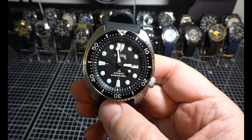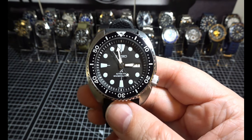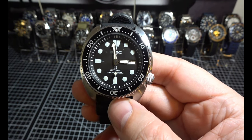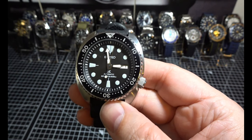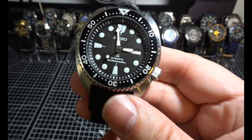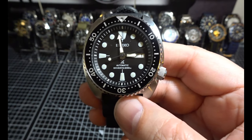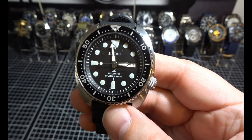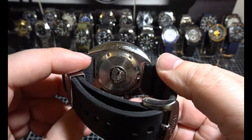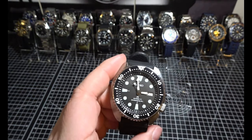I know it's not got the same hands and hour markers. I have got a Captain Willard representation, but it's in the Steel Dive watch group. So anyway, this is the SRPE93K1. You've got a 4R36 movement in it, 36 meaning it's got the day date, 35 just means the date. 200 meters water resistant, rotating bezel, screw down crown and screw down case back. You've got lume on the hands and hour markers.